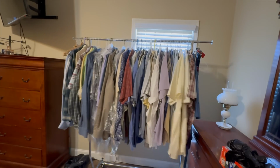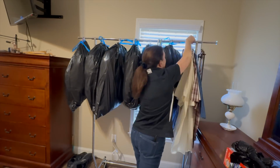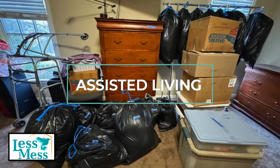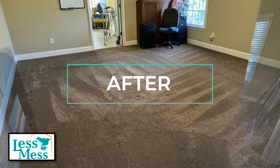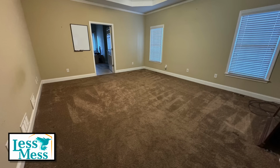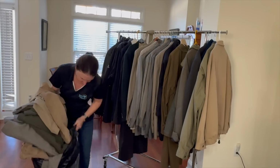I've moved on to the master bedroom, and yes, there are more clothes here. All of these clothes will go to assisted living. This is what it looked like after the movers came to take everything to assisted living. I vacuumed the room, and this is what it looked like after the sale. So this rack of coats was in the foyer, and everything is going to be bagged up to take to the daughter's house. So the day has finally arrived.